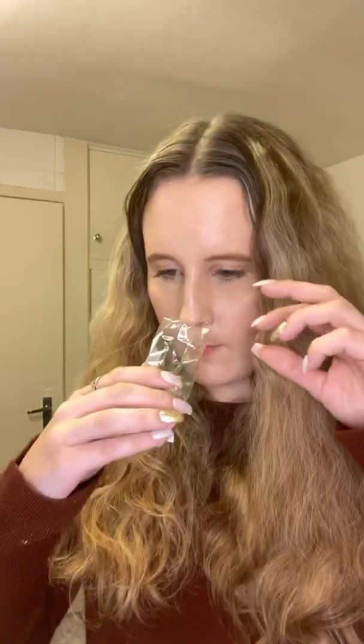So then we have, what's this one? So this is by Very Cosmetics, and this is a toasted marshmallow scoop. So you put it in your bath, and it gives you buttery bubbles that smell of sweet and toasted marshmallows. So this is worth £2.70. I'm just going to see if I can actually get a whiff. There we go, let's open it out. Oh my gosh, that's amazing. That smells so good. So I'll just kind of hold it up there.